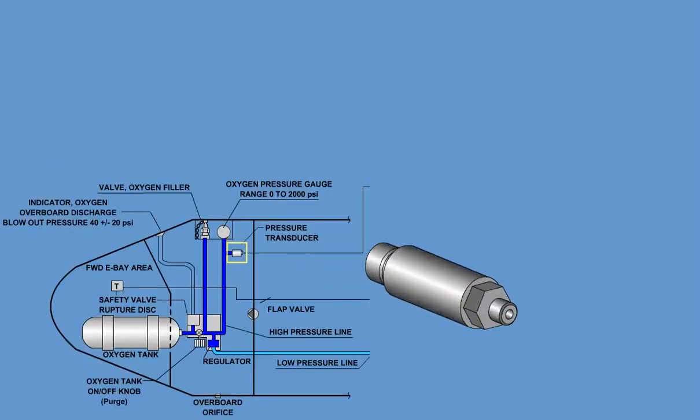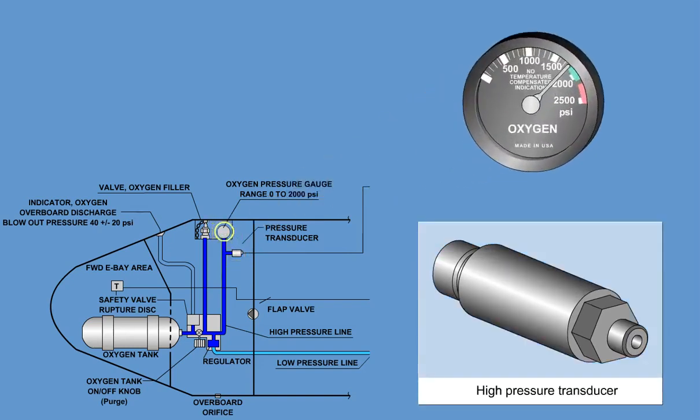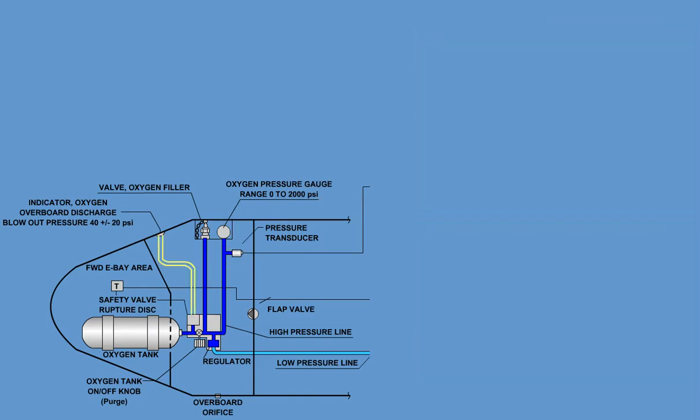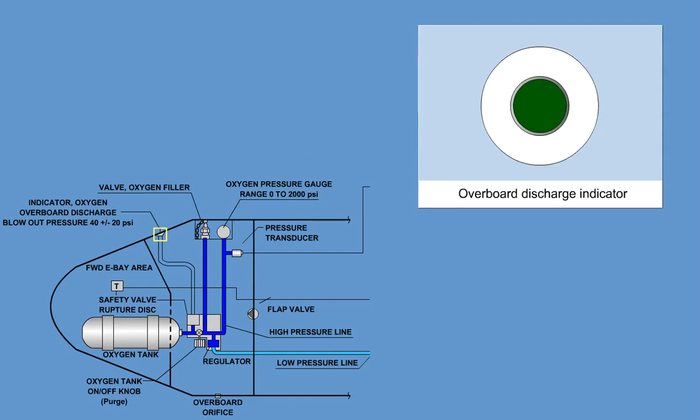For maintenance, a high-pressure transducer and a mechanical pressure gauge are provided at the remote fill port. An overboard discharge line and indicator are mounted on the aircraft skin.